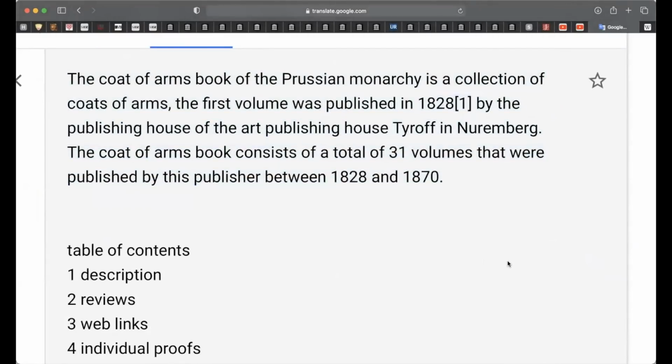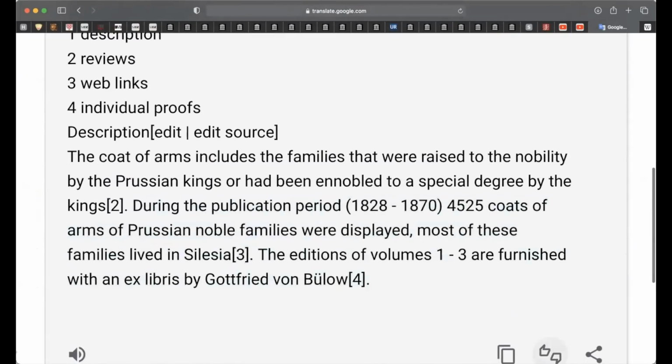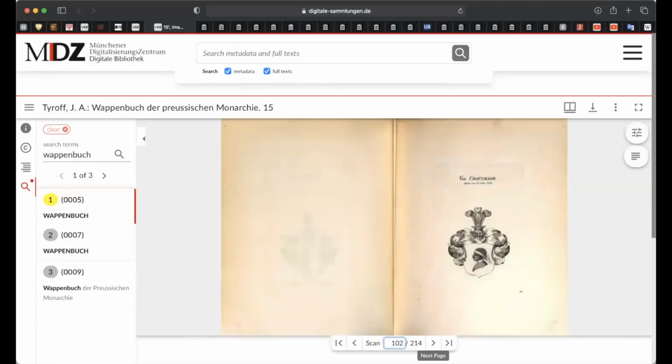The first volume was published in 1828 by the art publishing house Tyrov in Nuremberg. The coat of arms book consists of a total of 31 volumes that were published by this publisher between 1828 and 1870. The coats of arms include the families that were raised to the nobility by the Prussian kings or had been ennobled to a special degree by the kings, okay, during the publication period. All right, 4,525 coats of arms of Prussian noble families were displayed. Most of these families lived in Silesia. Prussian noble families, okay?